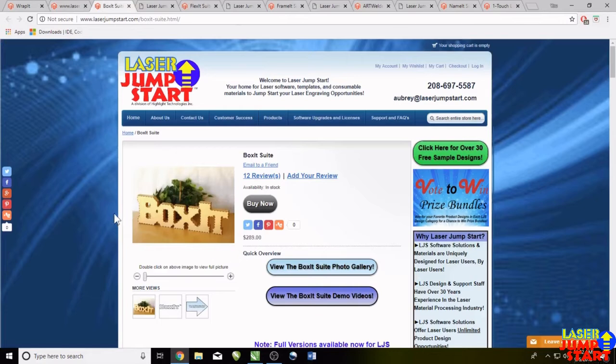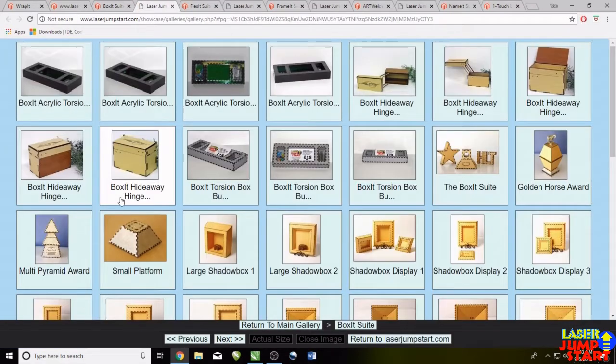Next up on the list, we have the Box It program. Now, this is our most robust program and the most applicable in all circumstances, where you can make a 3D object from an outline and build it up from that outline. It is very useful. It works for connecting other pieces together. It can also do angled sides if you need it to.